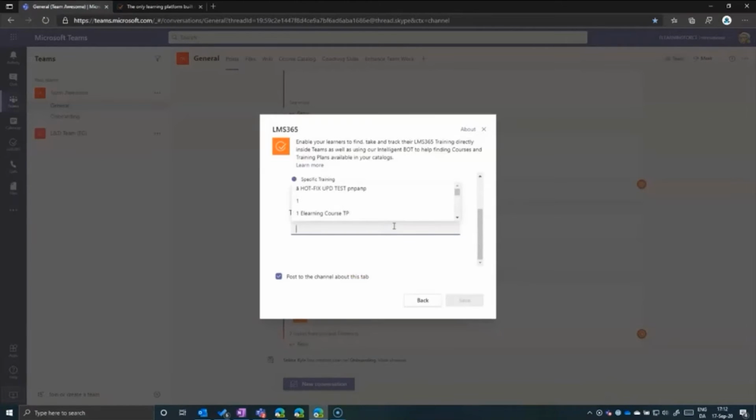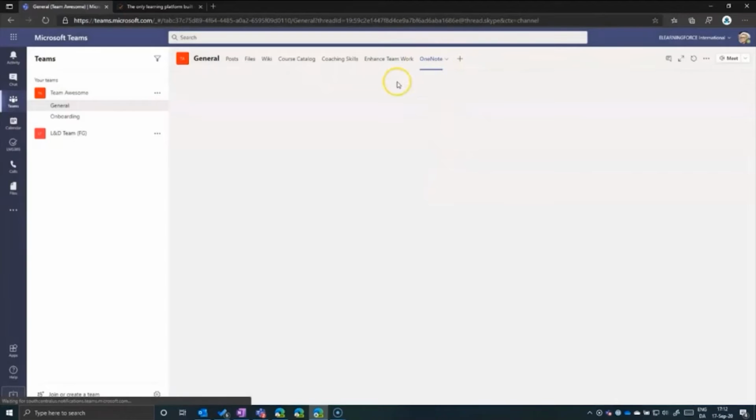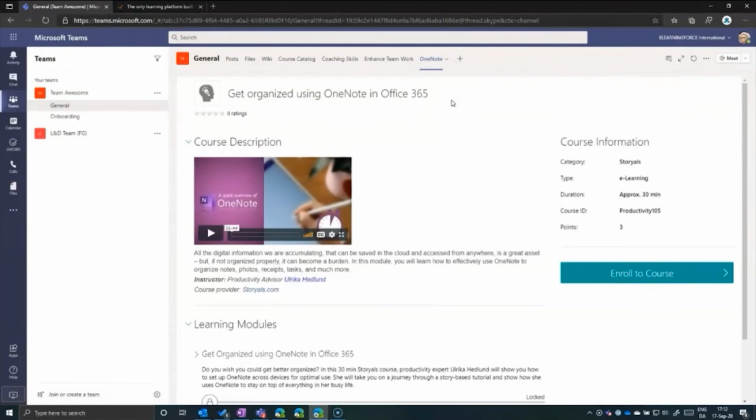And she can quickly go in here and just type to search for a specific training that she might want to add directly to the Teams context. So hitting save will basically just bring this training directly into that Teams channel. This is extremely powerful because it means that not only can she bring learning into the context of what the team is already working on, but also because a lot of the effort that we've spent over the years on making sure that we can target the right training to the right people is now made a lot easier by everybody in an organization being able to take a training and recommend it to other learners in their organization.